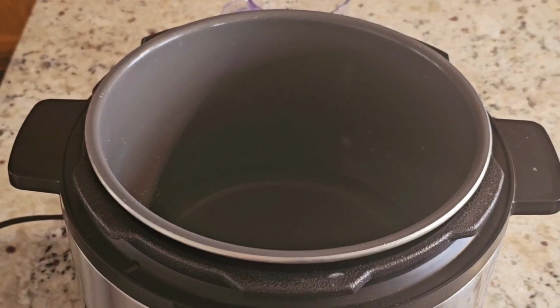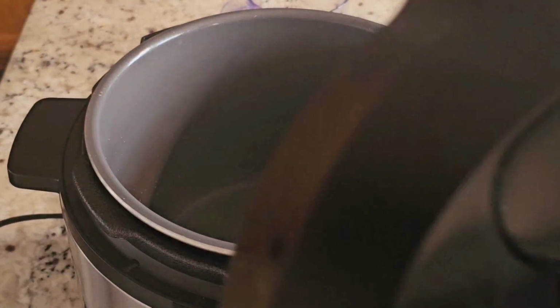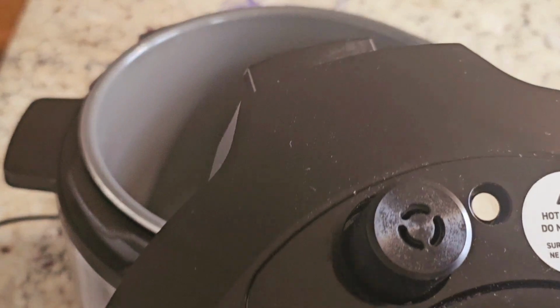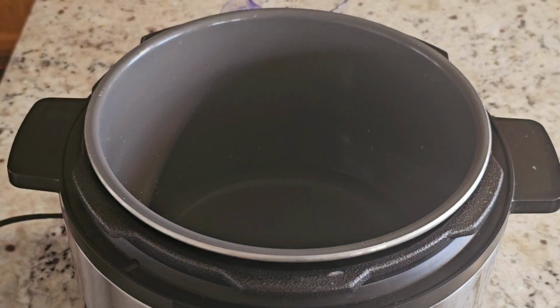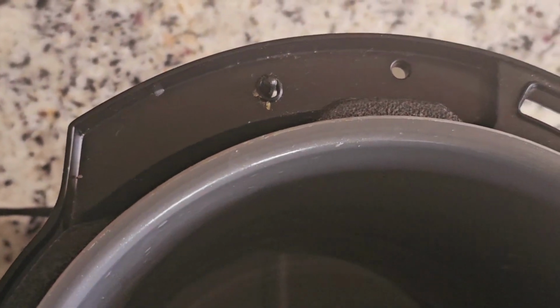Now, before we cover it back, I want to give you a tip. So this is the cover. You see the back? You see this piece in the back here? This part right here? Okay? You're going to just line that up with this part here in the back. You see that? You're going to line that up with that in the back.